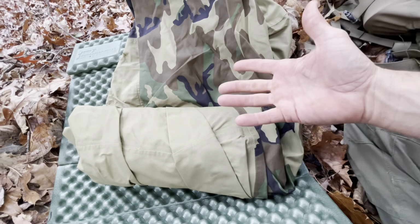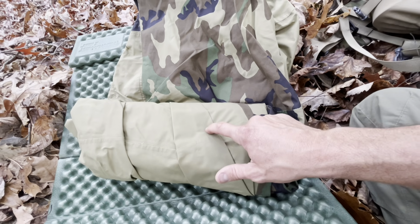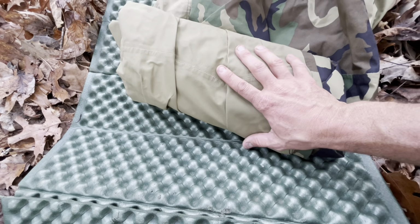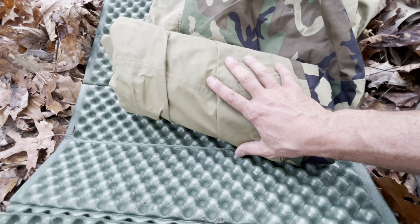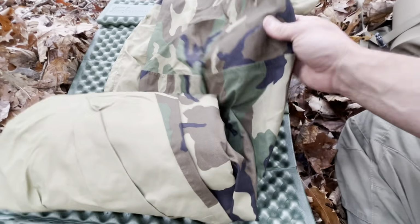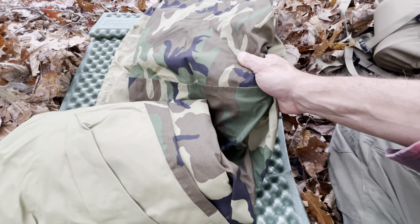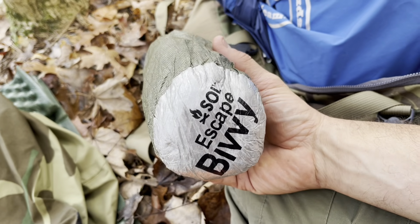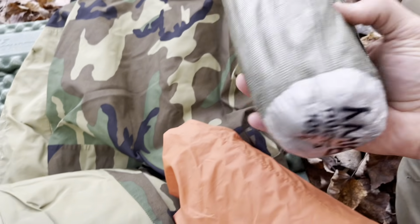So at a minimum, what I can do is crawl inside this thing and lay on top of my pad here. And if the weather's nice and warm, it doesn't even matter. I'll be fine in that. And if it should come a light drizzle, I'll be fine. No need for overhead cover. If the temperature should drop a little bit, I could always crawl inside this SOL Escape bivy and inside this bivy and be a little bit warmer.